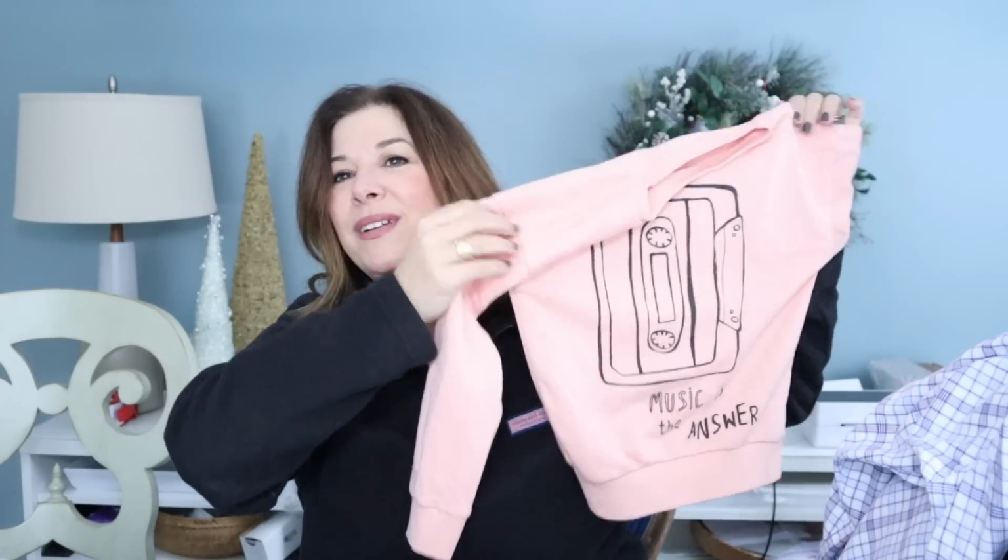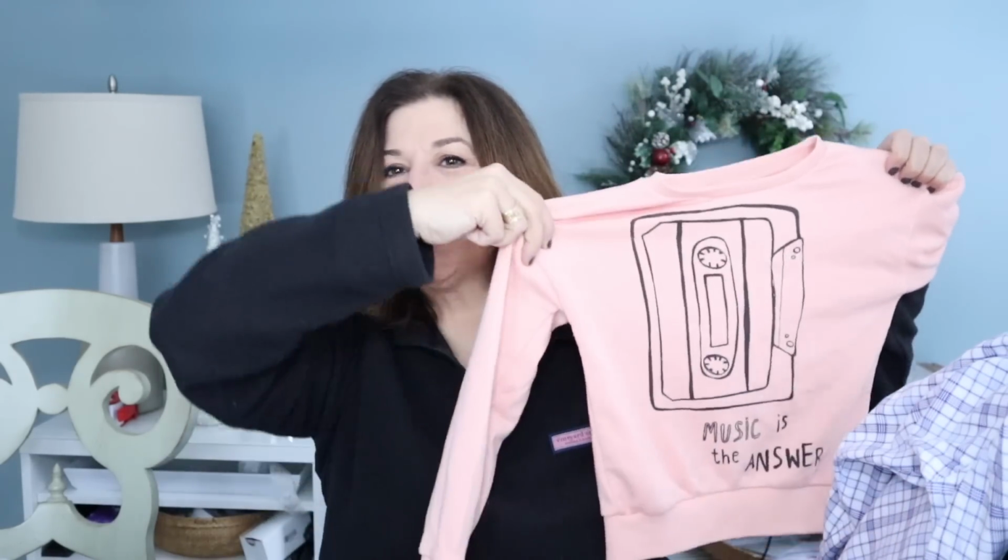Minoti, M-I-N-O-T-I. It says made in Pakistan, but I thought this is brand new. Feels like brand new. I thought this was super cute. I also thought of Becky Park with this one. Becky, if you're watching, I think one of your kids should have this.